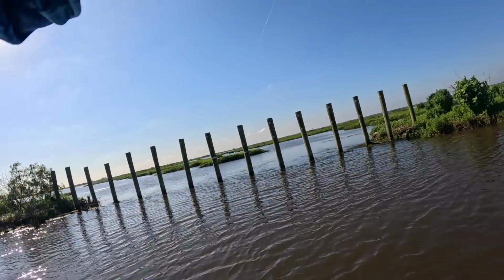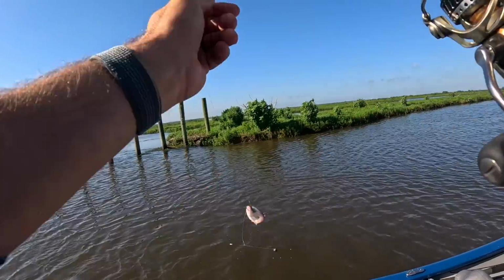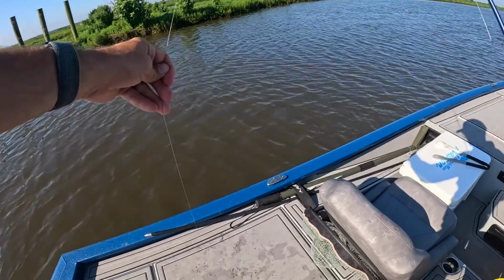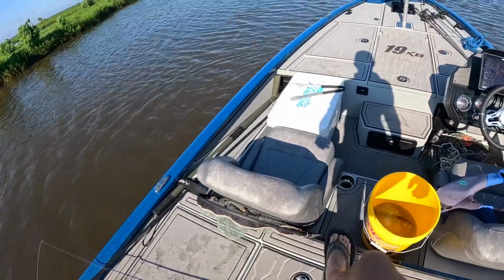There he is, got another one. Feels like in between the two. No, about the same as the other one. Oh, and he got the top hook, all right. There we go. Although the bottom one's gone, so it may have been his only option. Put him in the bucket.